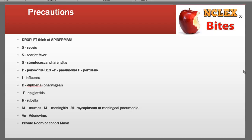Droplet precautions, you want to think of Spider-Man. S, sepsis, scarlet fever, streptococcal pharyngitis. P is parvovirus B19, pneumonia and pertussis. I is influenza. D, diphtheria, pharyngeal. E is epiglottitis. R, rubella. M, mumps, meningitis, mycoplasma or meningeal pneumonia. AN is adenovirus. You want to have a private room or a cohort, mask.